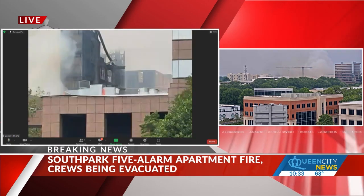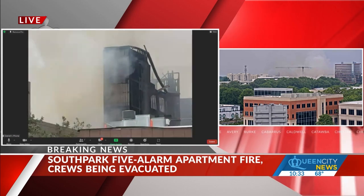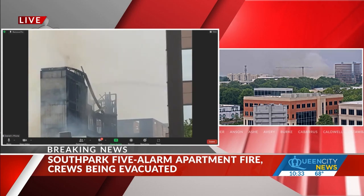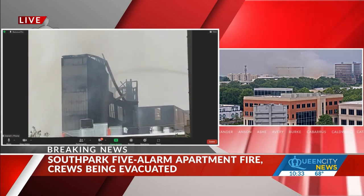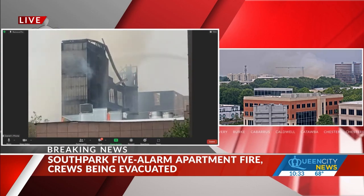Yes. So from what I'm able to tell, and I hope you're able to see it on your screen, this is as far as I'm able to zoom in. It looks as if part of this building has collapsed. It looks as if, just from my vantage point, the right side of the building has collapsed, and we're starting to see flames come up in the upper part of what is remaining there on the left side.